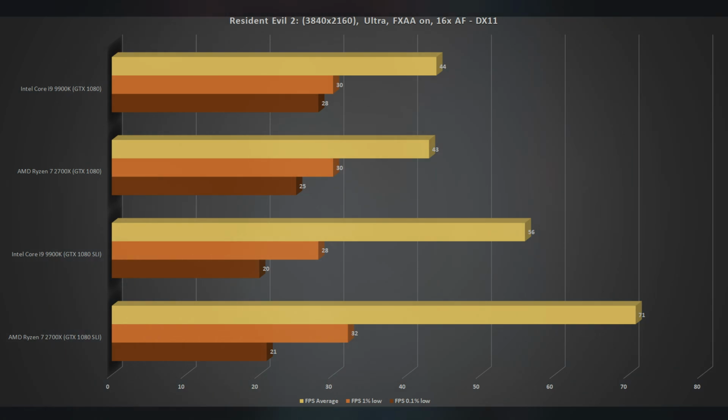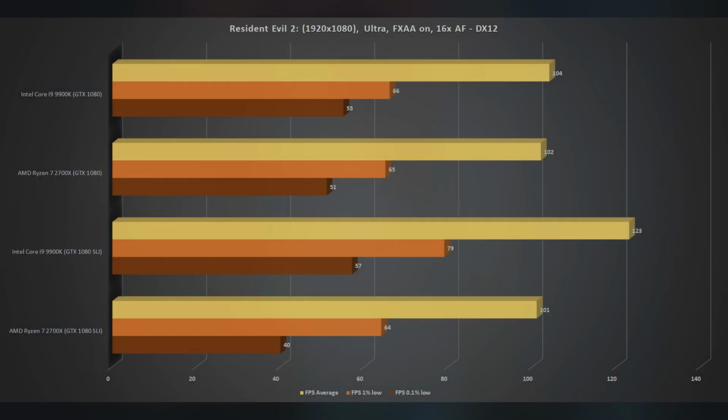So this is 4K. Let's move on to DirectX 12. With DirectX 12, we can see we have a little bit of improvement on the Intel. It's a little bit ahead on the AMD, on the SLI configuration, which scales barely. We have a difference on the average of 19 FPS. That's not much. Not for a second GPU. The 1% and the 0.1% lows go up as well, so that's a good thing, but only on the Intel.